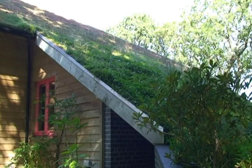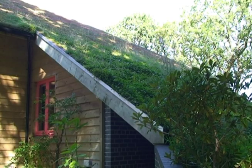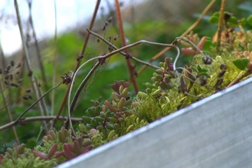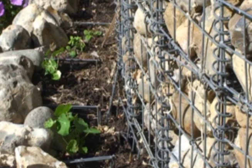This is why at the Campaign to Protect Rural England in Norfolk, we run an annual series of guided tours of eco-homes, energy-efficient properties and zero-carbon developments all throughout the county. Come and join in.